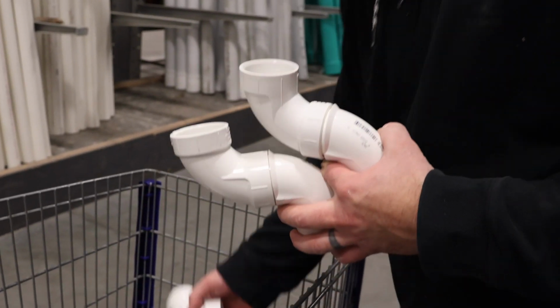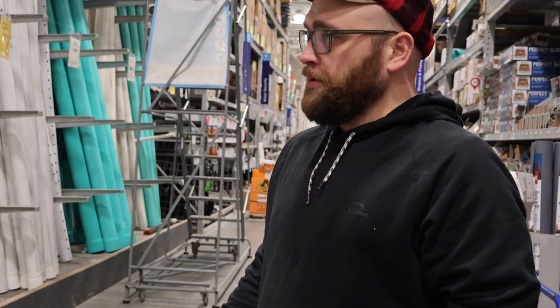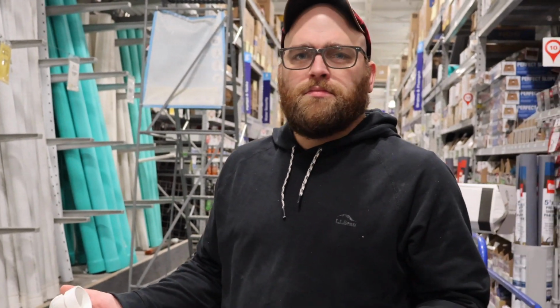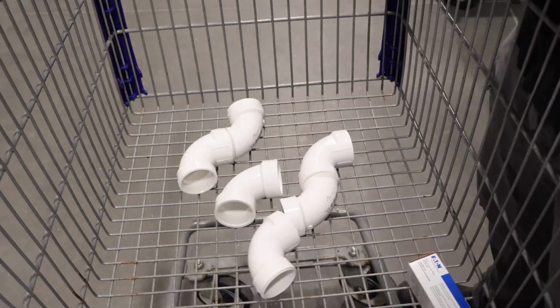Then I need to come back out of the wall. Why does it have to come back out of the wall? Oh, to actually connect to the sink. Right. Yeah. Gotcha.